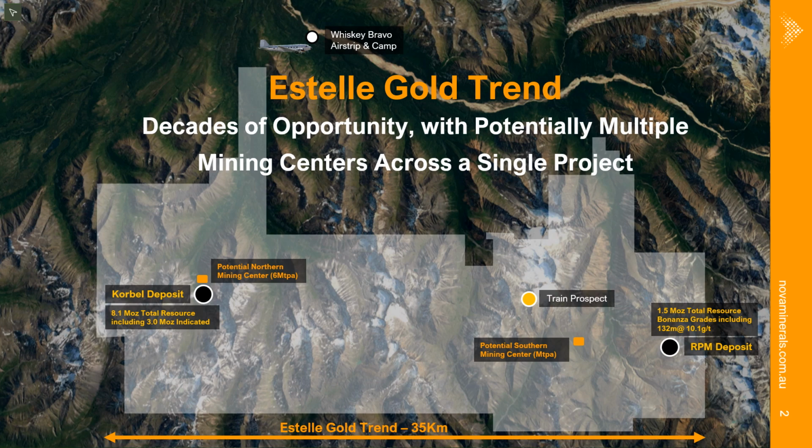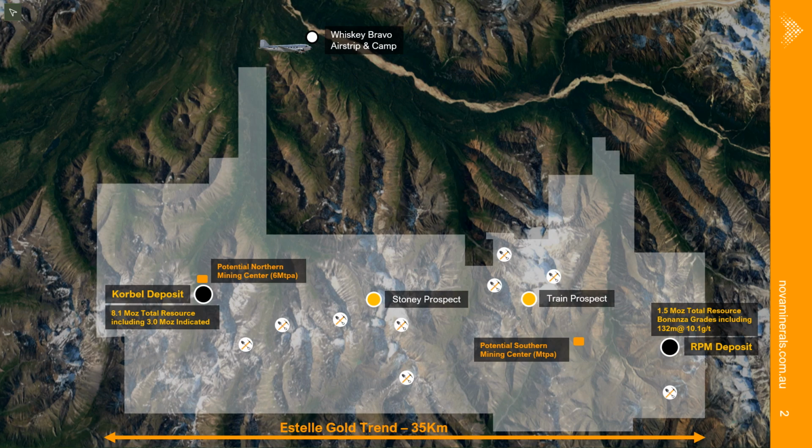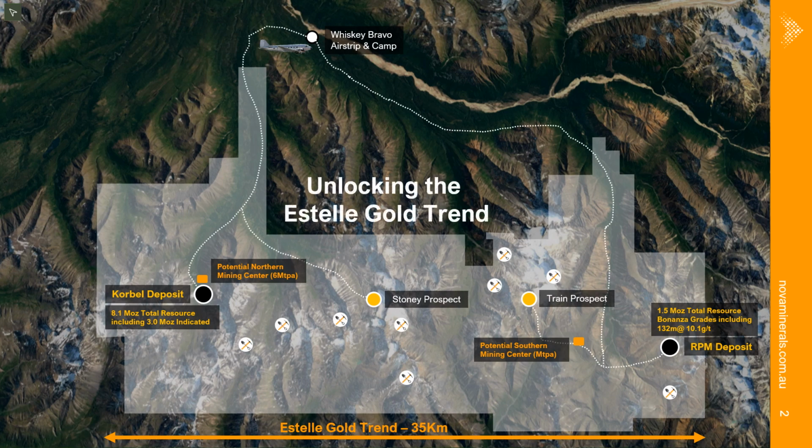Another massive intrusive related gold system seems to be developing there, as well as the Stony prospect, polymetallic, high-grade gold, high-grade silver, and high-grade copper, and then numerous other prospects, over 20 at various stages of advancement. So what this is developing is we're really unlocking the district, unlocking the Estelle Gold Trend. And we have surveyed the access to these various deposits and prospects, and we're looking to establish that access as we move forward with a road system.